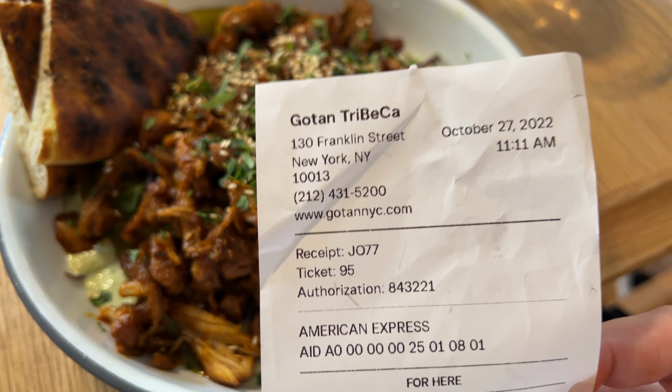It was so good and so cheap considering where it is. A single coffee is only $3. For the pastry and baked goods, it's whatever, nothing special, but the coffee is super cheap, and there's also a toilet, so if you need to sit down, have a cup of coffee and use the toilet, it's a good place to come. And then Gotan, this was my spot.